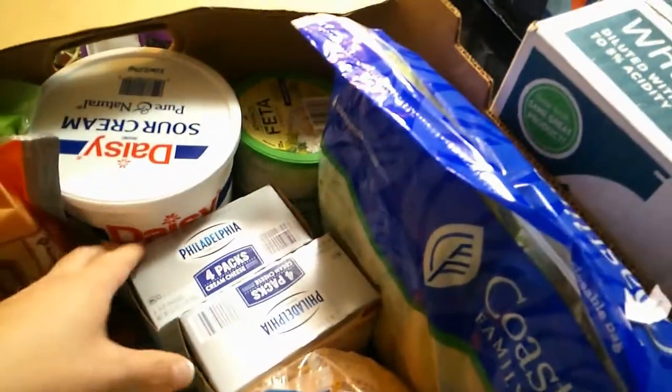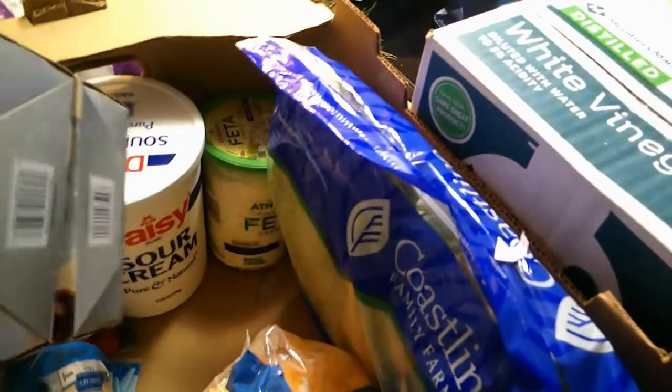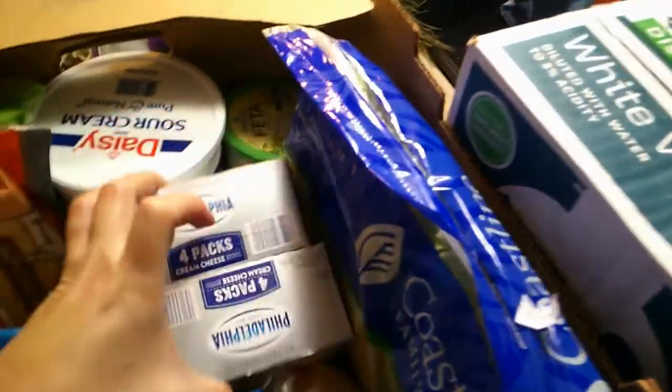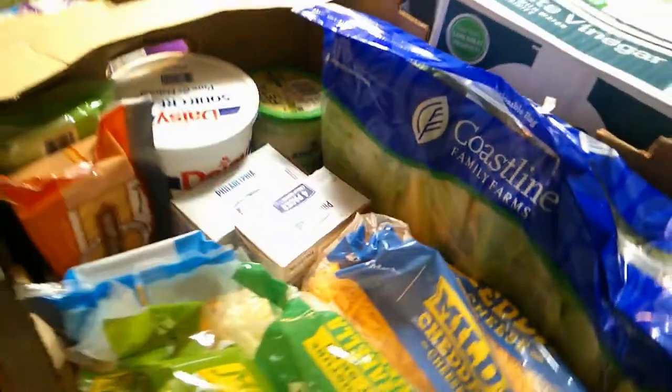My husband is dying because we're out of sour cream. The last of it was earlier this week, and I just felt like stocking up on cream cheese for the holidays was a smart idea. And then feta, because feta makes every salad better. We have our eggs, and I think I'm the only one that's eating them right now, but that's okay, because they last us a really long time if it's just me.